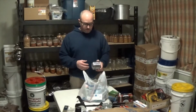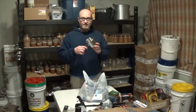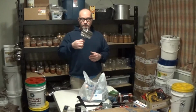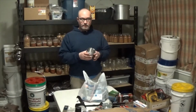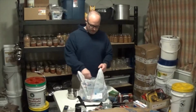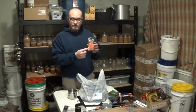So the first thing you're going to need is some sort of steel or metal container, a cup, right? If you have a Nalgene bottle, it'll nest in there. But with this, you can eat, you can boil water, you can drink water out of it. This is your kitchen utensil right here. This is what you got. Your next thing is a fire starter. You strike this, makes sparks, makes fire.